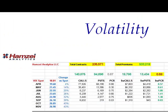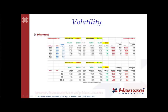For the volatility, there were 235,000 contracts traded and 330,000 was the total premiums paid today. For the dollar-weighted put-call ratio for April, it closed at 0.57, with 37% of the total premiums paid. For May, it closed at 0.61, which is neutral, with 31% of the total premiums paid. And for July, it closed at 1, with 14% of the total premiums paid.